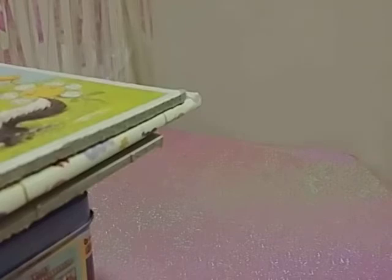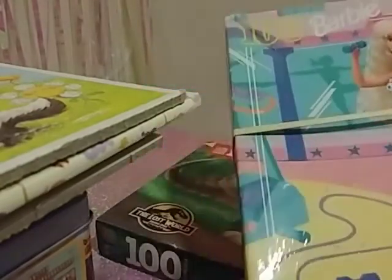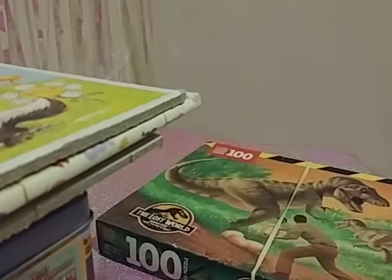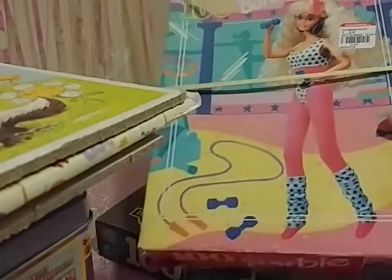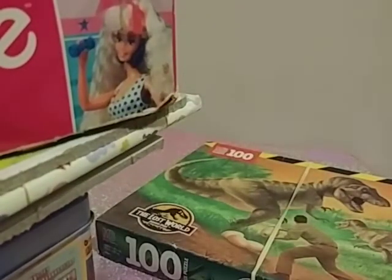Very cool. I usually don't buy those things, but I'm glad I did. Now for some more disappointment. So, like I said, I was in a hurry, so I didn't actually check these puzzles. Usually I do. This one's complete. It is a Barbie working out puzzle, and I believe, yeah, this is from 1991, the year I was born. Very late 80s, or early 90s design.